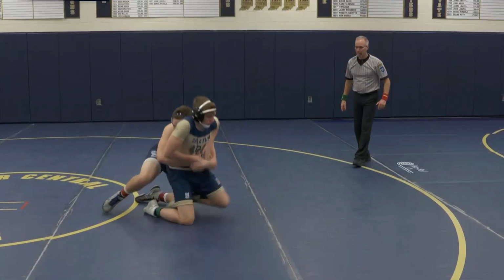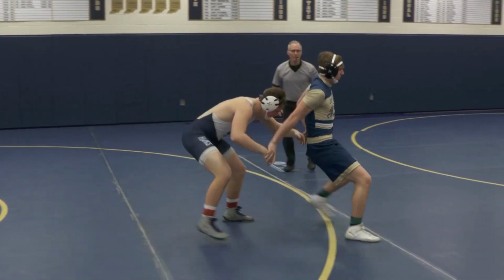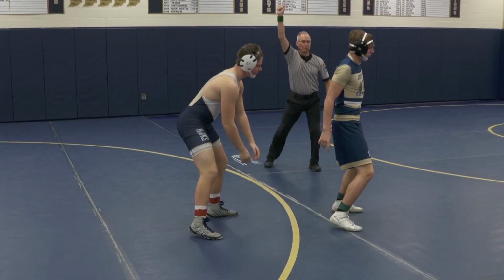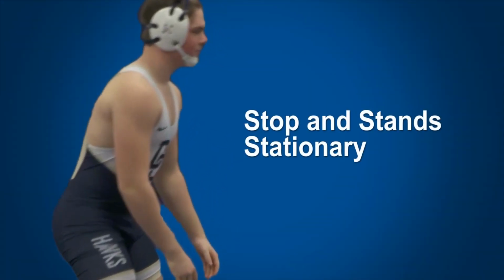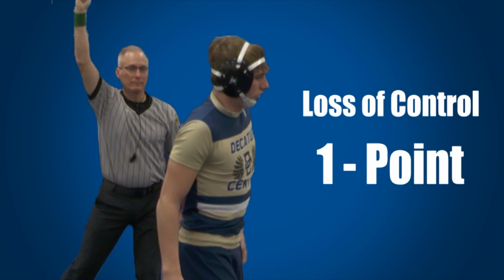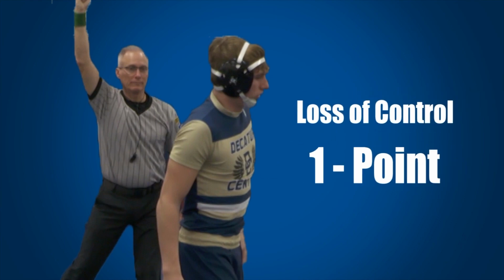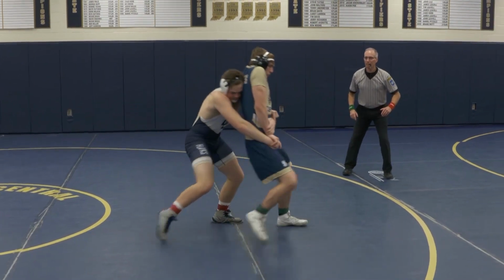For example, the defensive wrestler stands, begins to pry the hands off the hip, breaks free, and steps out, but the buzzer sounds ending the period before he can turn and face. In this situation, the offensive wrestler just stops and stands stationary. In this example, the defensive wrestler earns 1 point for the loss of control. The reason being the offensive wrestler chose not to continue to wrestle and to follow his opponent. His body language demonstrates he conceded the score.